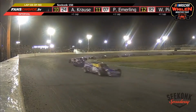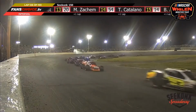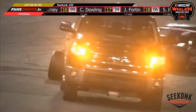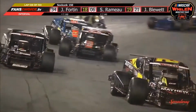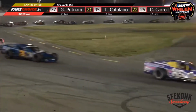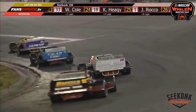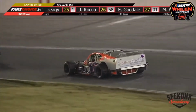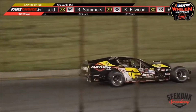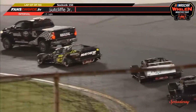As they cross the stripe this time, 126 laps are now complete. We'll reset the field for you. Leader is Doug Kobe. Justin Bonsignor is second. Craig Lutz is sitting in the 3rd spot. Chris Pastriak from 14th is up to 4. Ronnie Silk up to 5. Matt Swanson for 6. Timmy Salamito for 7th. Anthony DeSella for 8. Matt Hirschman for 9th. Andrew Krause for 10. Just out of the top 10, Patrick Emmerling in 11. Woody Pitcat in 12. Max Zackham in 13. And then unofficially, after that, we believe that it is the 99 car of Chase Dowling.